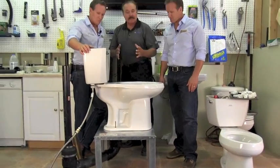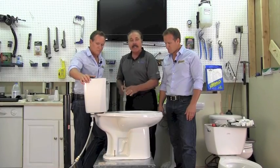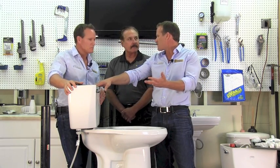This toilet comes in round, elongated. It comes in multicolors. It's shown here in the comfort height, 18-inch high model. So let's go ahead and talk about the cons. I mean, I've been running service calls for 25 years. This technology, I'm assuming, what, 10 years ago?